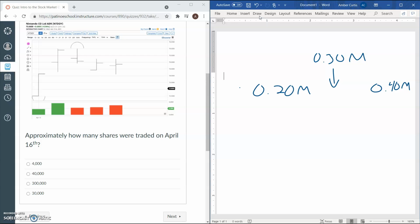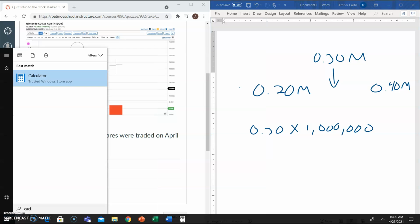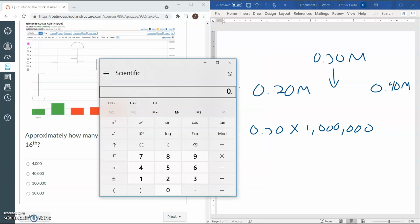Now, I don't see that as an option on my multiple choice options over here. So it looks like I need to convert it into thousands. So if I had 0.30 million, let's see how many thousands that is. So using my calculator, I have 0.30 times 1 million, and I can see that that's 300,000.